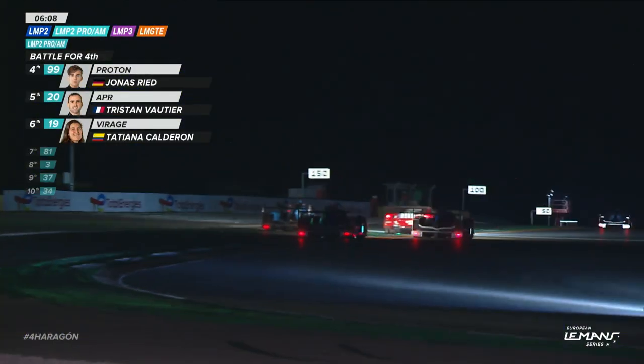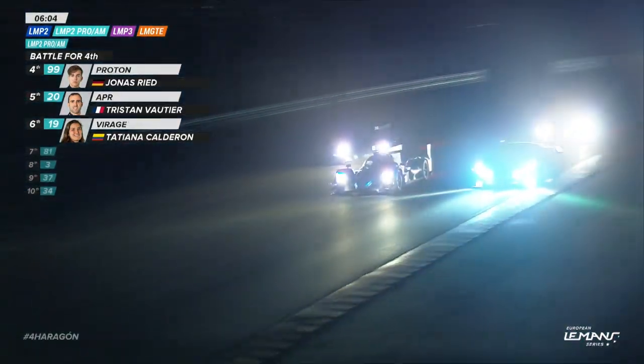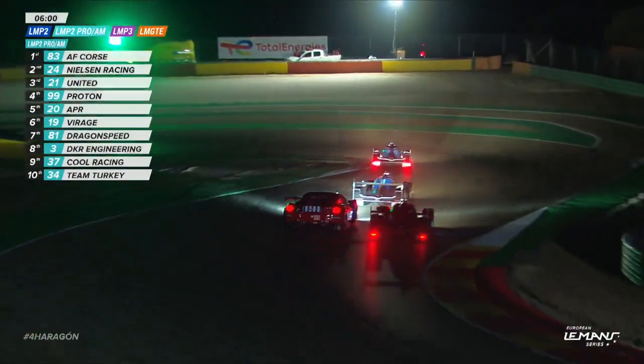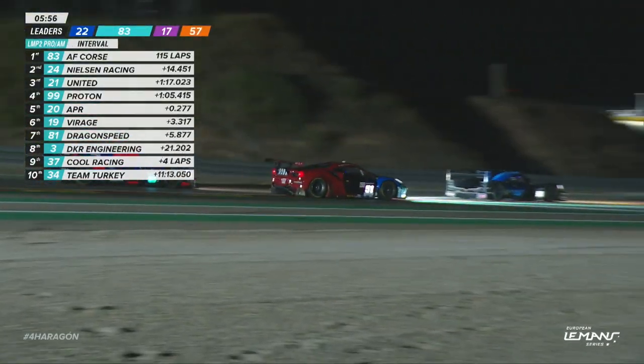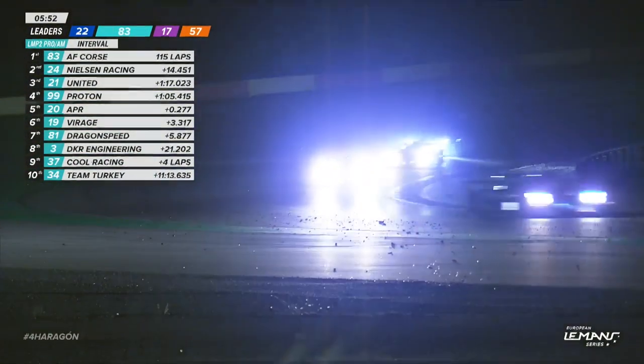Well, the green flag is out as so many cars run wide on the exit of turn seven. I wonder whether there's a slight bit of slack involved in track limits now, because it's so tricky to pick the road out in front of you, although you should probably know which way it goes now after, what have we had, 115 laps if you're an LMP2 car.